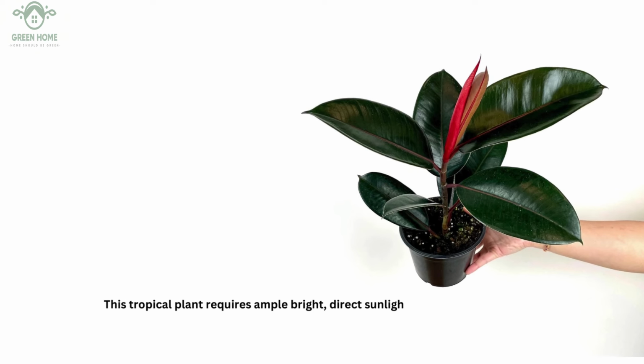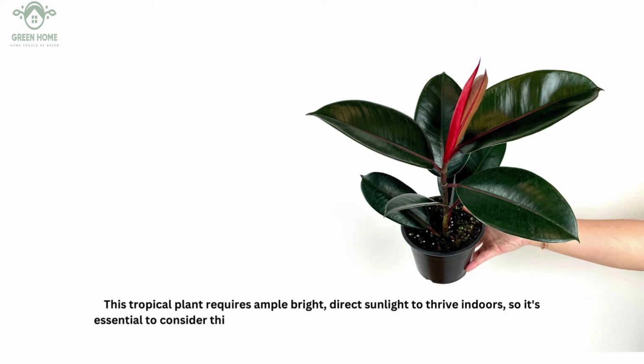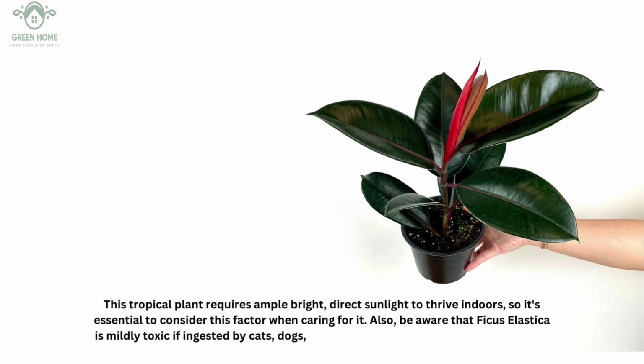This tropical plant requires ample bright, direct sunlight to thrive indoors, so it's essential to consider this factor when caring for it. Also, be aware that Ficus Elastica is mildly toxic if ingested by cats, dogs, or humans, so take precautions accordingly.